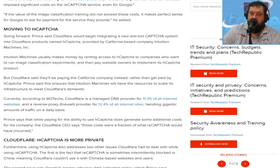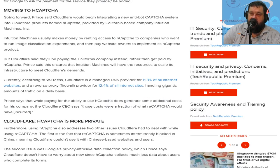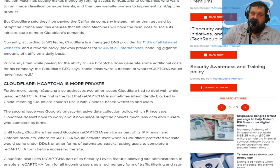But going forward, Prince said Cloudflare would begin integrating a new anti-bot CAPTCHA system into Cloudflare products named hCaptcha, provided by California-based company Intuition Machines Incorporated. Intuition Machines usually makes money by renting access to hCaptcha to companies who want to run image classification experiments, and then pay website owners to implement the hCaptcha product. But Cloudflare says they'll be paying the California company instead, rather than getting paid by hCaptcha. Prince said he ensures that Intuition Machines will have resources to scale its infrastructure to meet the demands.